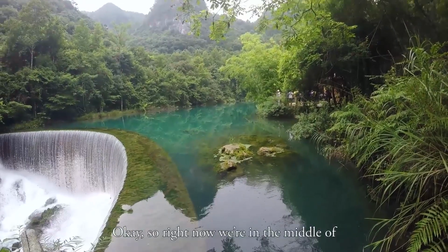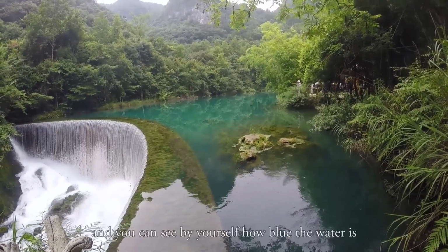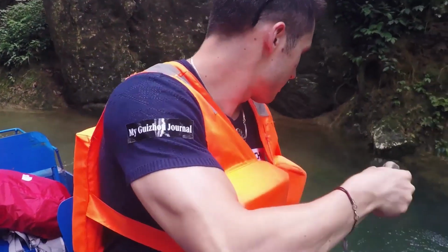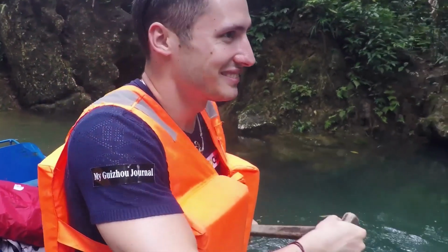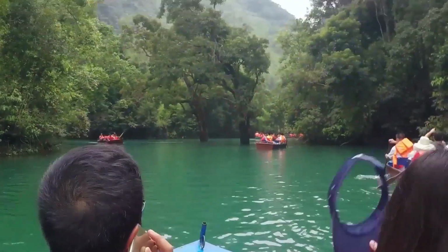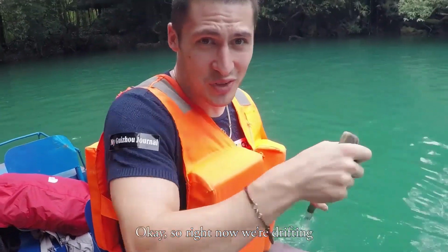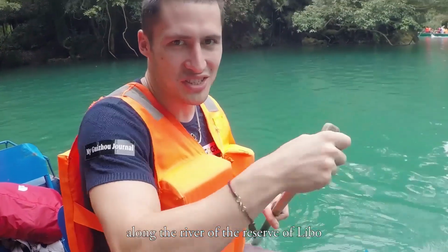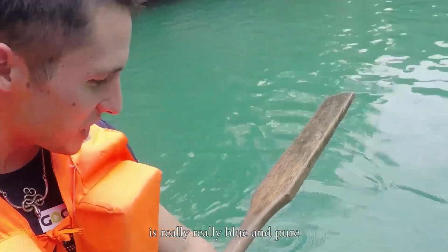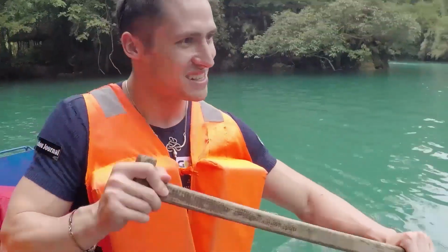Okay, so right now we are in the middle of the ecological reserve of Guizhou, and you can see by yourself how blue the water is. Okay, so right now we are drifting along the river of the reserve of Guizhou, and as you can see, the water is really blue and very pure. It's wonderful. So enjoy.